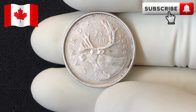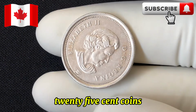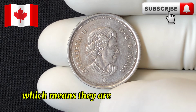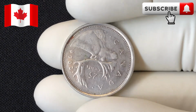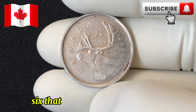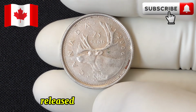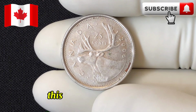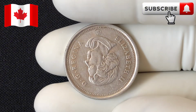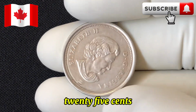In 2006, the Royal Canadian Mint produced a large number of these 25-cent coins. Over 439 million were minted, which means they are quite common in circulation. However, there are some variations and special editions from 2006 that might catch your interest. One variation to note is the colorized poppy quarter released in 2006. This was part of a special commemorative series honoring Canada's veterans. If you have one of these in your collection, it could be worth more than the standard 25 cents, depending on its condition.